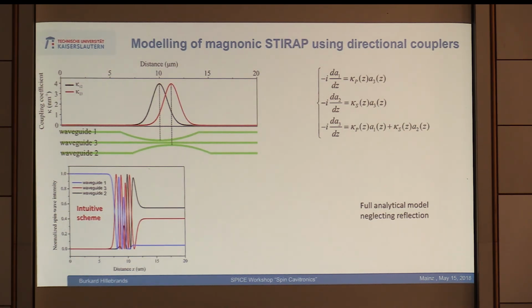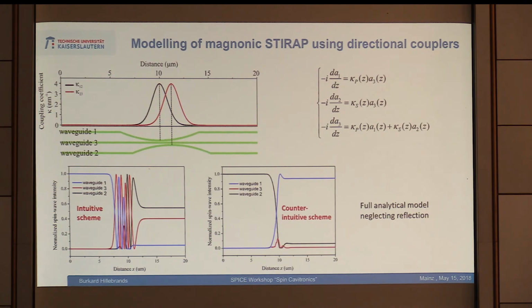Now, let's do the intuitive scheme, and that is an analytic model which you can easily set up. You see the equations here with some rate models. Initially, only the blue state, the blue waveguide, is populated, that is here. Finally, you put something into the black state, which is here on the other side, and also the red state is a little bit excited, and in the middle, just a mass of superposition of all the states happens.